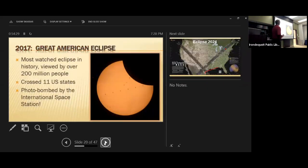Okay, it's 2017. Now, eclipse watching has become much more of a spectator event. You know, less science going on, much more public interest. And so that's what we're doing. We're trying to equip the public to understand the eclipses. And last time, we got 200 million people to watch the eclipse. Pretty spectacular. And, you know, I always ask the kids, how do we know that we got 200 million people to watch the eclipse?